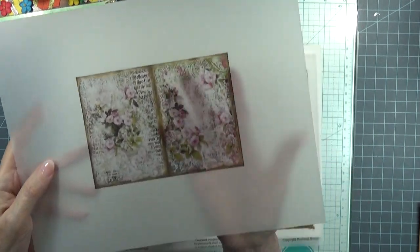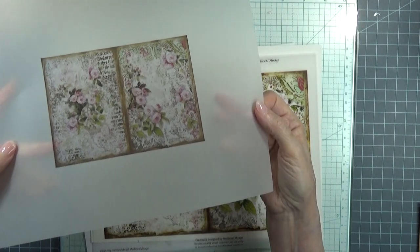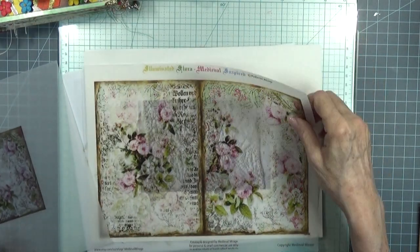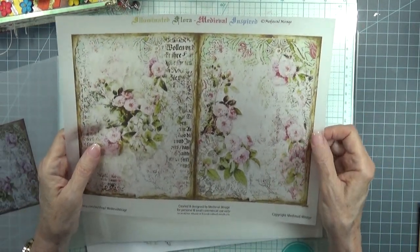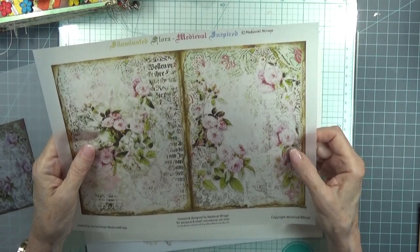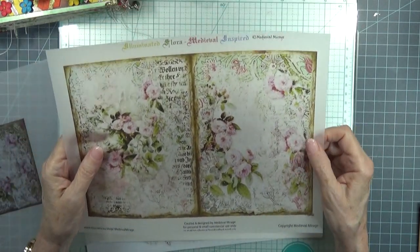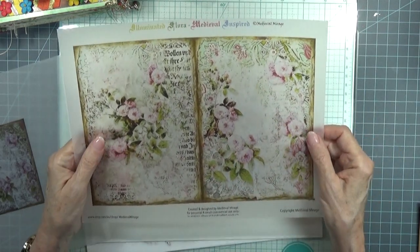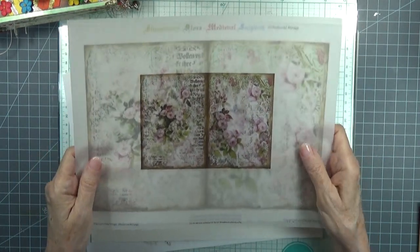So this is a double-sized sheet of the Medieval Mirage, and then I had to find out how to transfer this to work full page for me. And I did. I learned. My husband taught me how. I have to use my Photoshop, and it wasn't as bad as I thought it would be. It was just that I had to make a change in the size. So these are two sheets that I thought I would share for you.